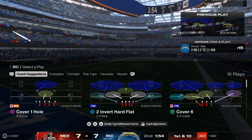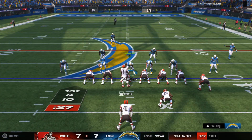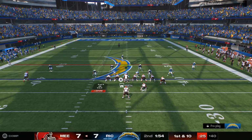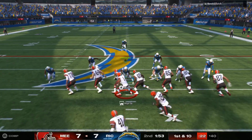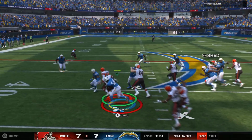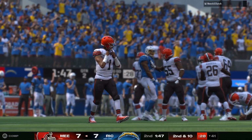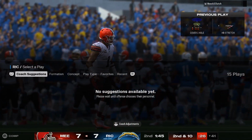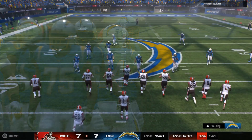Timeout taken by the offense, their second. New set of downs to approach here from the 40. They'll run here on first down, and he runs into a wall there. Multiple defenders ready to stop him cold at the line. No gain that time, and it's 2nd and 10.